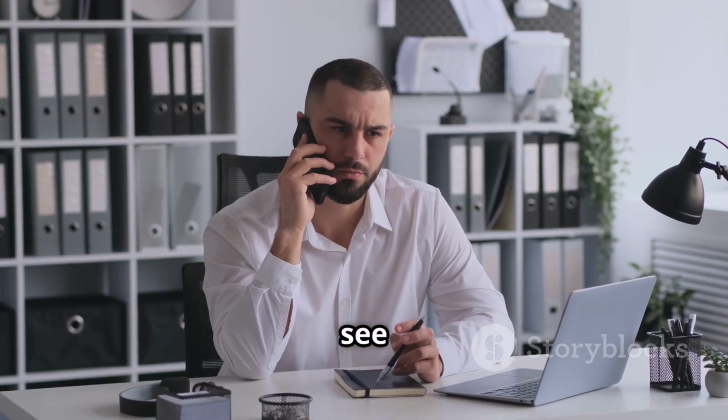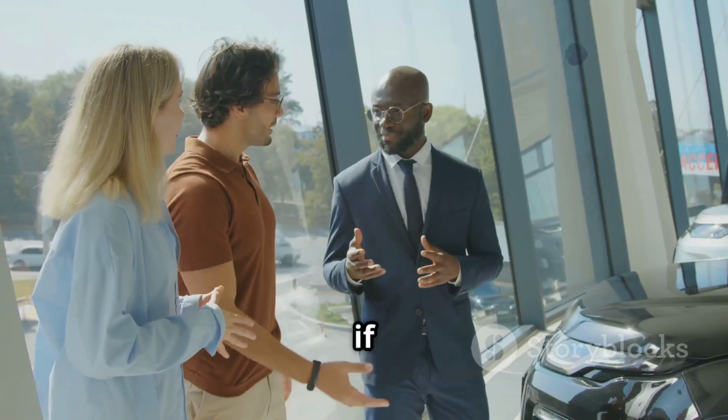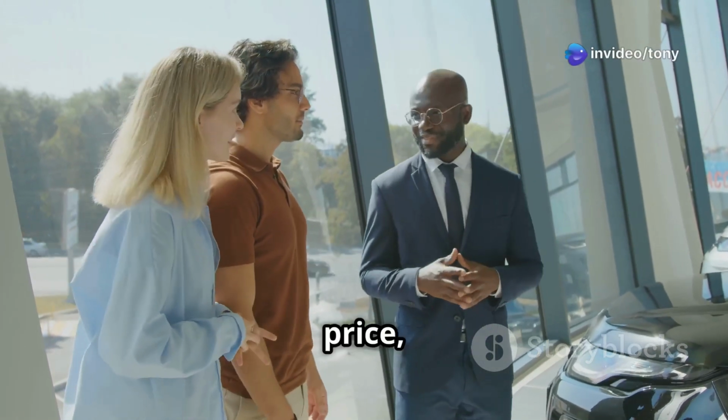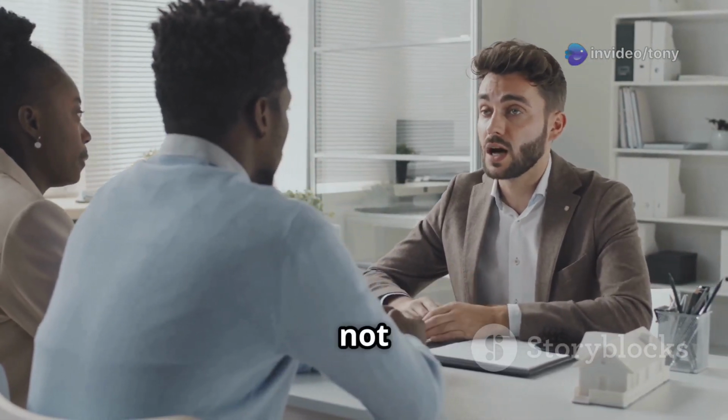Help your prospect see their challenges or objections from a different perspective. For instance, if a prospect expresses concern about the price, you can reframe it by highlighting the return on investment or the cost of not addressing the problem.